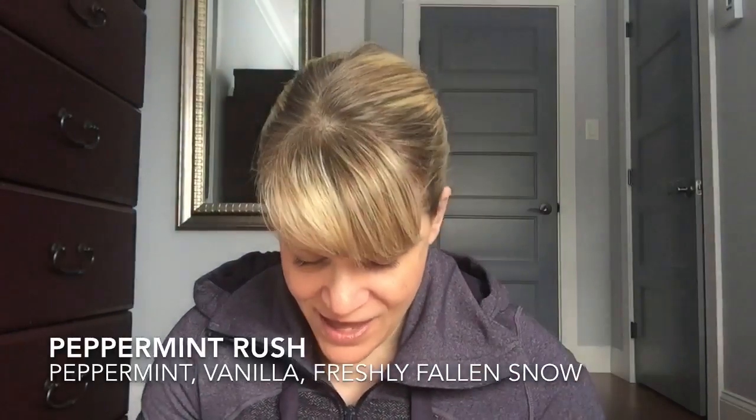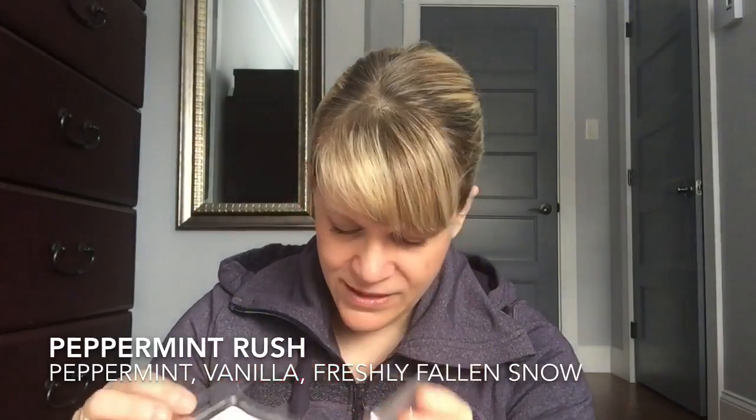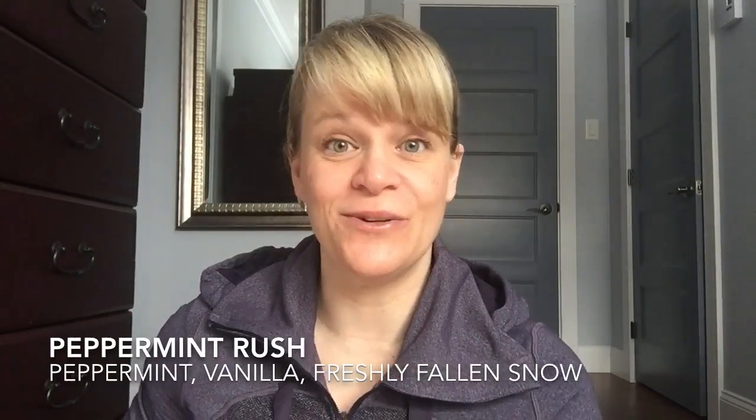I finished up a bar of Peppermint Rush, and look at that beautiful red. Isn't it beautiful? Peppermint Rush. It's peppermint, sweet vanilla, and an accord of freshly fallen snow. And sometimes you always wonder, what does snow smell like? Anyway, if it smells like this, I'm happy. This is a very intense peppermint, pretty strong Peppermint Rush. No longer available. It's been replaced with Perfect Peppermint, which to me is not quite as strong.